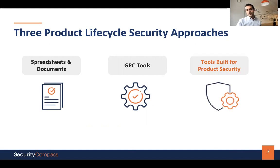So the third approach is to look for tools that are built for product security. And that's what I'm here to talk to you today, is a little bit about our product, SD Elements. And I caveat that by saying, of course, a tool alone is never enough. You need people, process, and technology. But with the right kind of tooling to support your people and process, you can have great results, which we'll talk about.